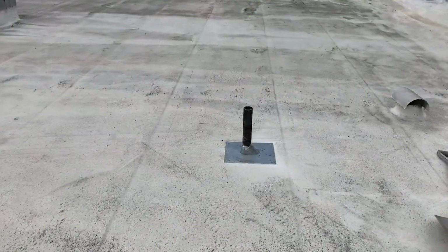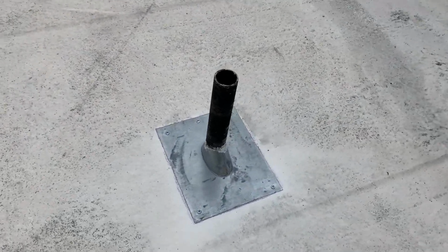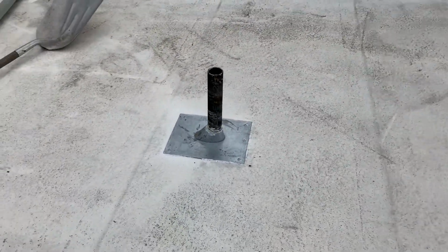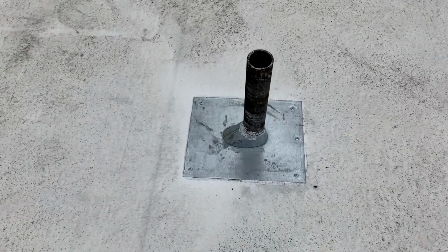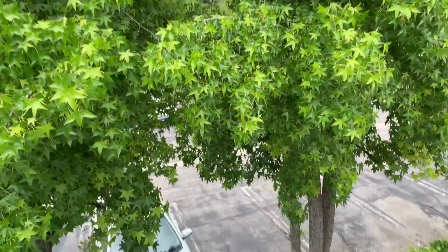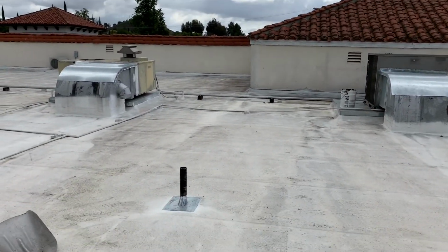I'll be in touch. And one more thing to point out, here was another flashing that was put on the roof by one of the tenants here. So again, that's not proper. It's very similar to what was done with the AC unit down on the other end of the building. This needs to be sealed, so I'm not sure what tenant this is. This might be the camp place. So anyhow, I wanted to point that out.